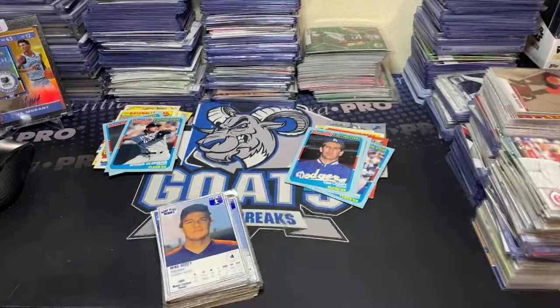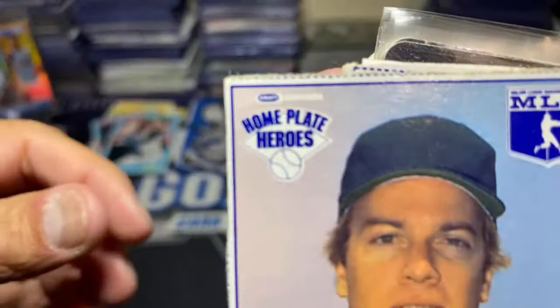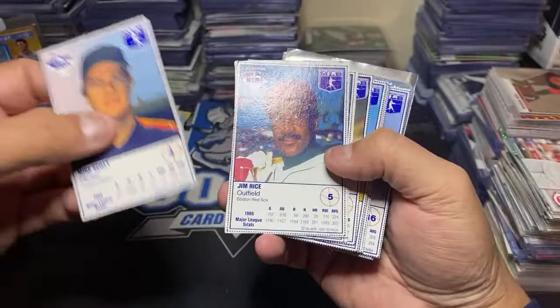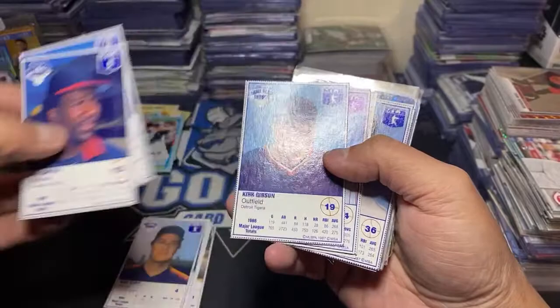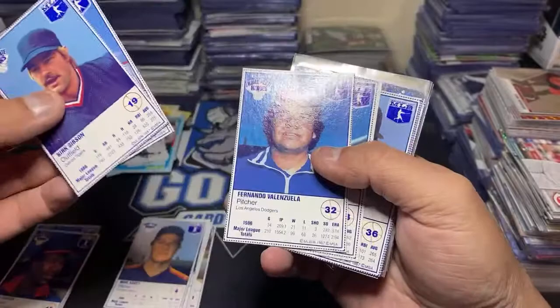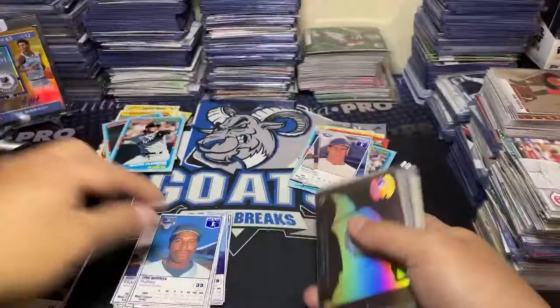Joe Carter for TP. Home Plate Heroes from Kraft Dinners. Look at that. Kraft Dinners. Mike Scott. Jim Rice. Wally Joyner. Ozzie Guillen. Tony Pena, Joe Carter, that'll be Corey Snyder. You want those two then, TP? I know you said any, but I always just double check. Kurt Gibson, Vaughn Hayes, Fernando Valenzuela, Dave Winfield, Glenn Davis, Steve Sachs, Pete Incaviglia. All right, so these are going to TP.